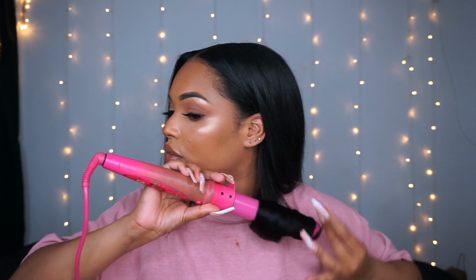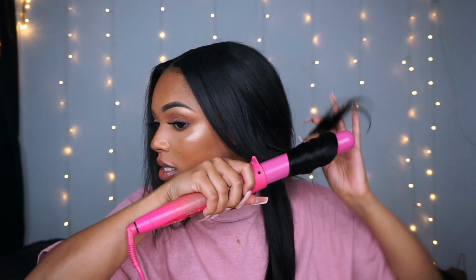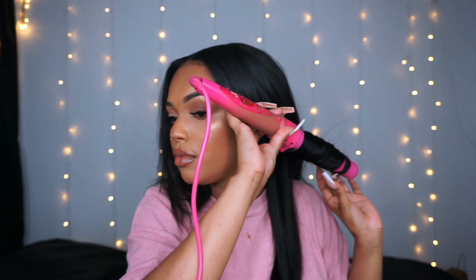I'm just gonna wrap, I'm using pretty big chunks. Just gonna wrap this around, and I don't really like a lot of curls. I just want it to have a little bit more body, so I don't hold it for too long. Just let that cool off in my hand. And I'm just gonna repeat this throughout my whole head. By the way, I curl away from my face, so I curl it to the outside of my face. I don't know if that makes sense, but yeah, that's how I curl it.